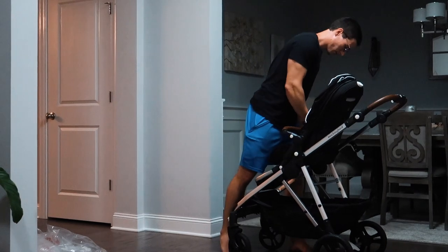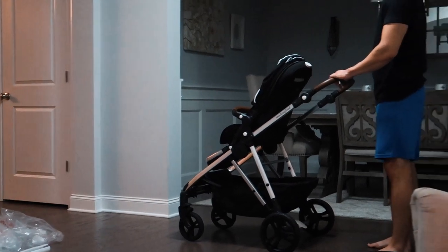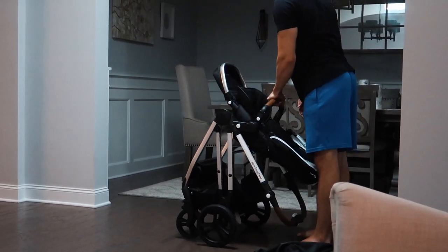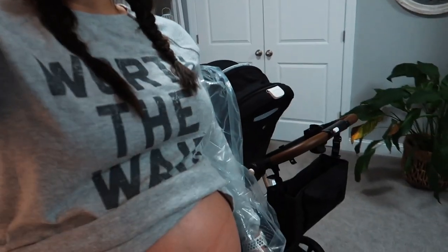But I think you had to turn it around this way to collapse it. So what are you doing? You're just unlocking it and then what? No, locking. Oh, locking it. That's what you're doing? And then it said to pull this. Okay, that doesn't look right. Okay, so it is all assembled.